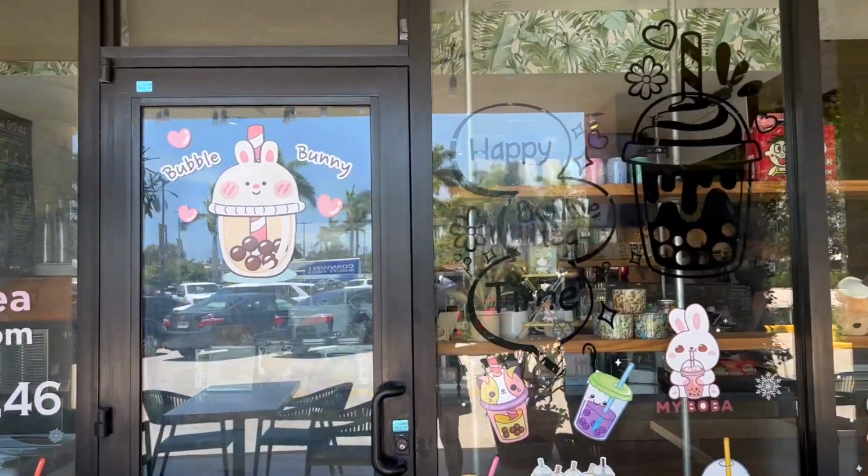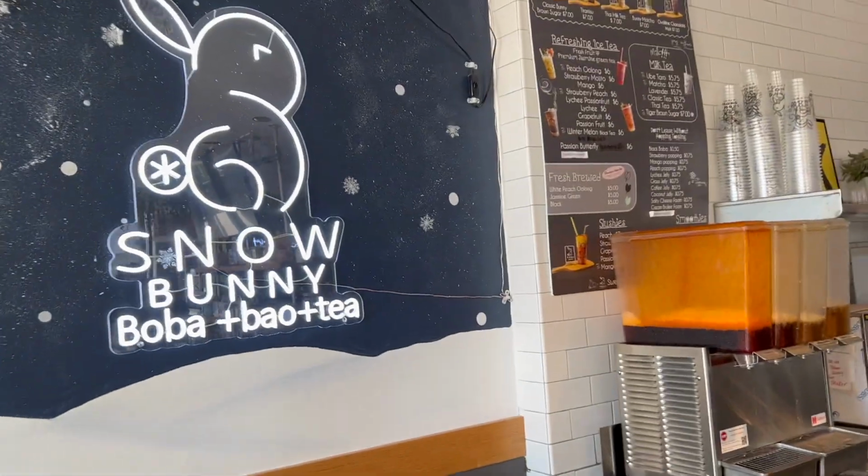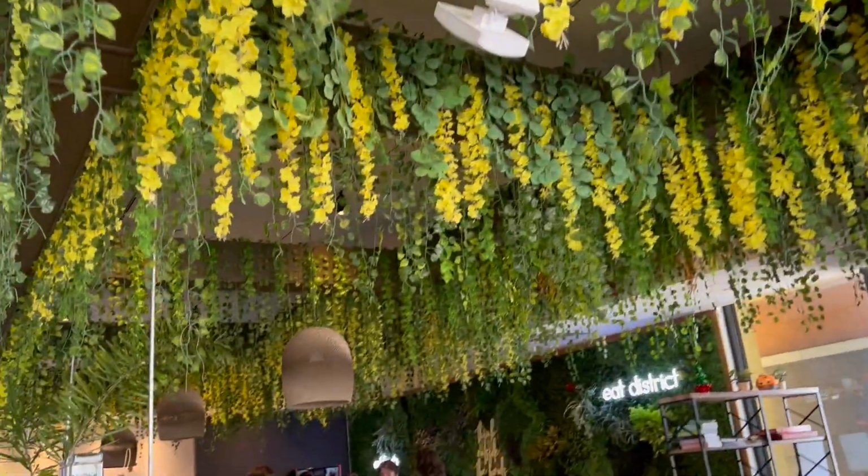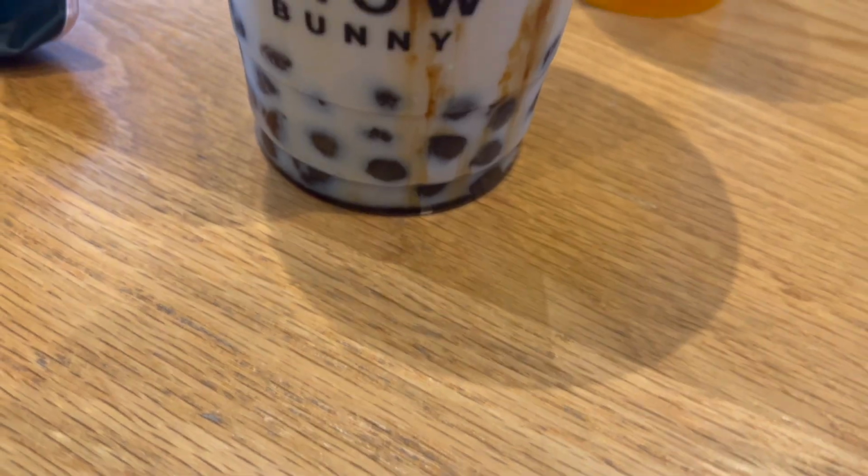Shelter at a cute boba shop called Snow Bunny. We needed our boba fix, but unfortunately the boba here was just okay. I think we just have too high of a standard for boba coming from SoCal.